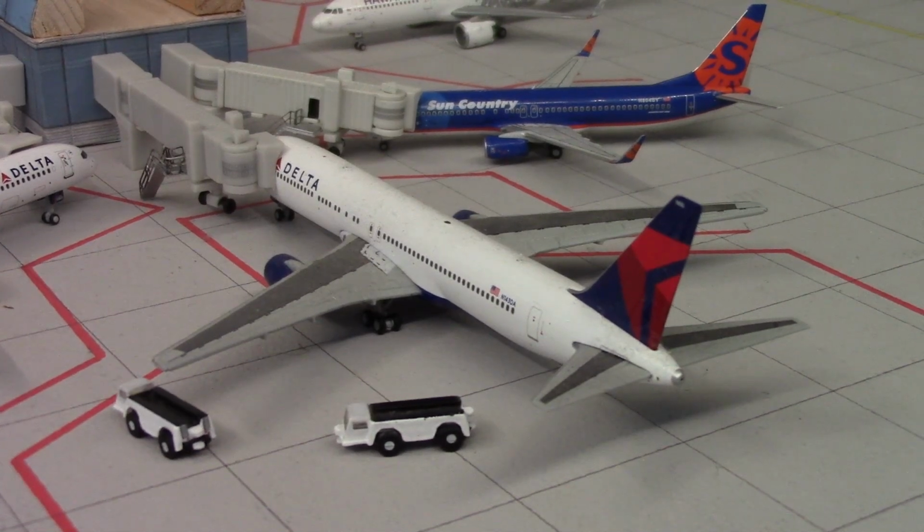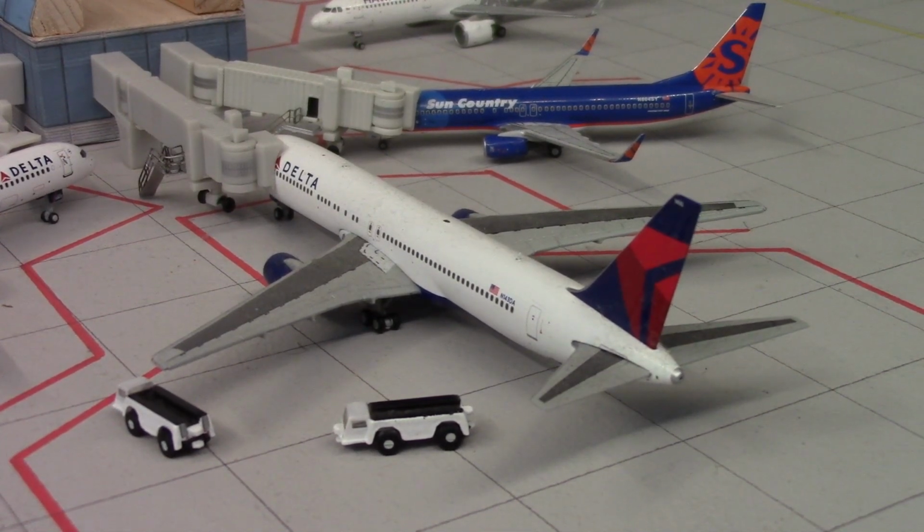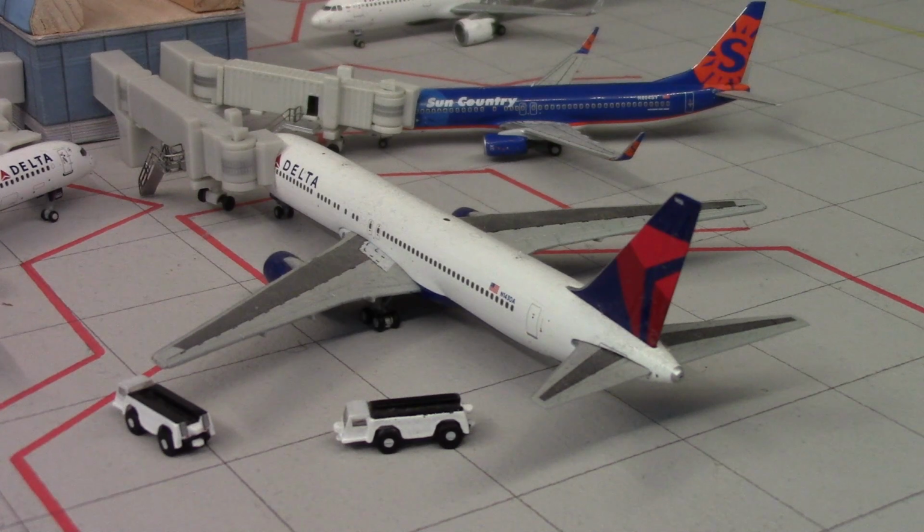Right here we have a Delta 767-300, and this does not have winglets, which I think is inaccurate, unfortunately. But this Delta aircraft will be pushing back in about 30 minutes before a flight out to Tokyo Haneda.